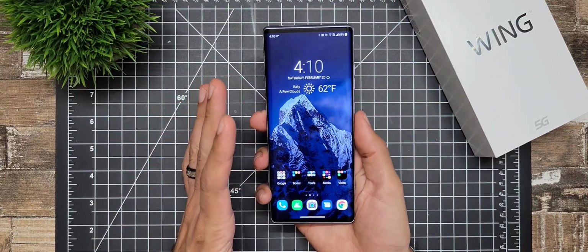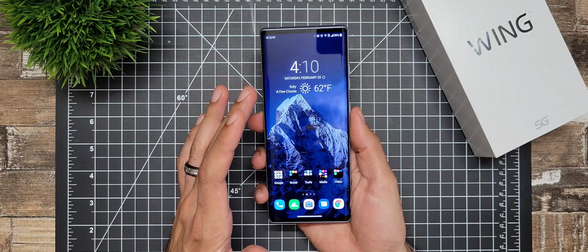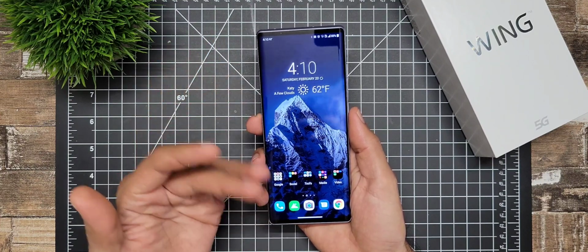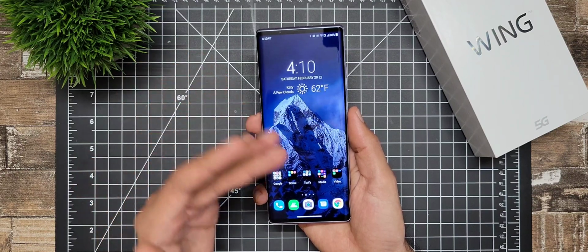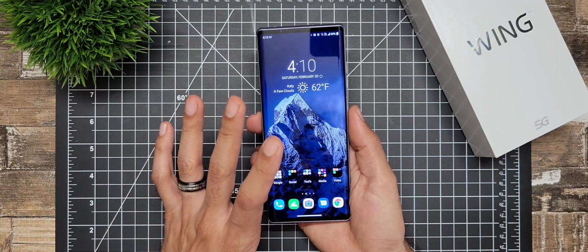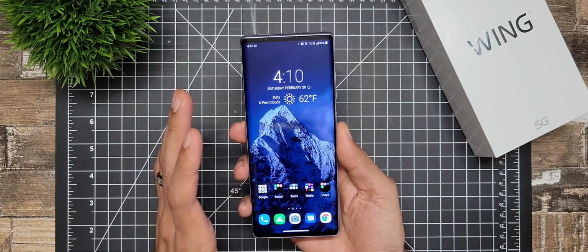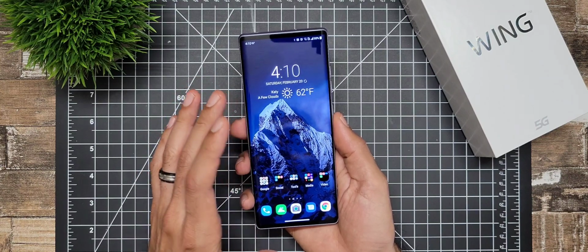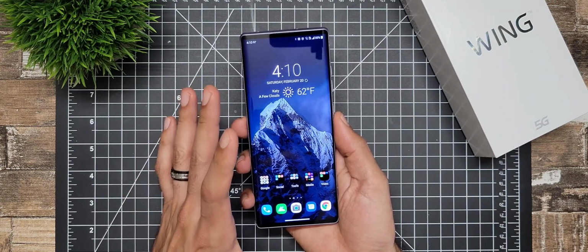And this phone came out quite some time ago, but T-Mobile had it on sale about a month ago, so that's when I got it. It is now back up on price, back to $999. But when I got this phone, I believe it was $650. Really nice phone. There are a lot of things that I do not like about it, but there are some things that I really do like about it.